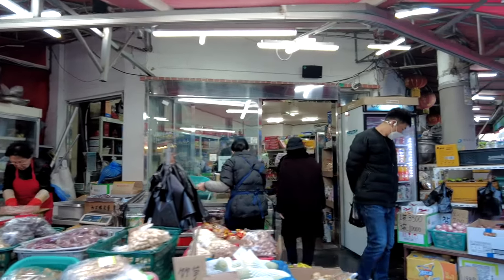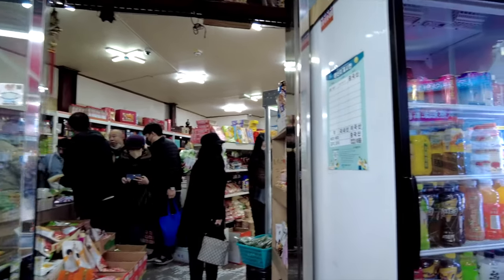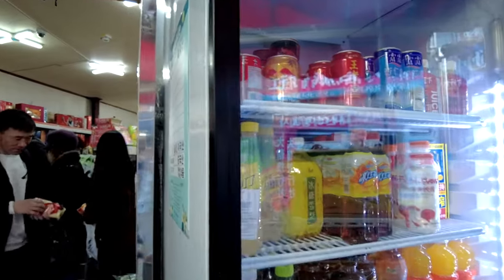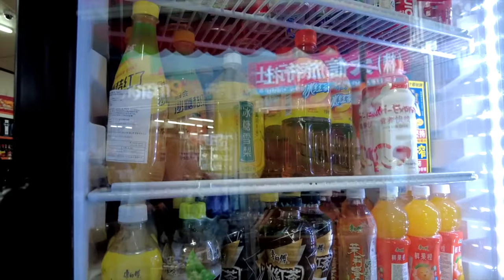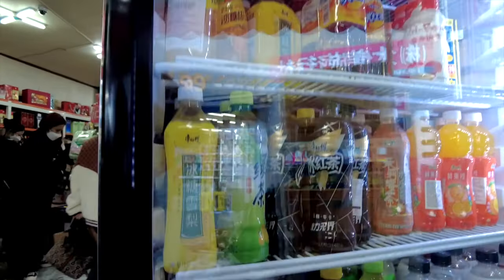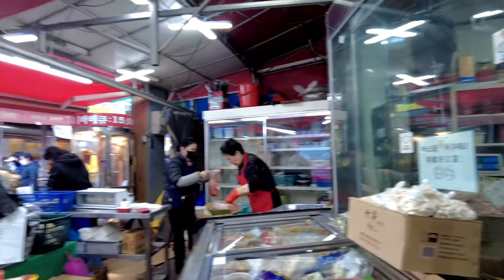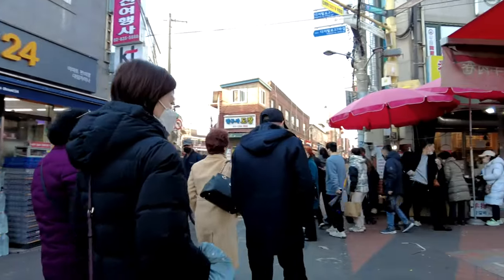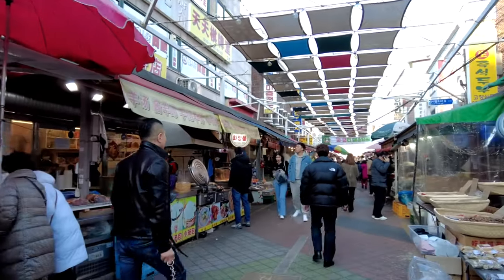Okay, barbecue. And vinegar. And Chinese beverage in here. Herbal beverage and lemon tea. And like a Powerade, something like that, and yogurt juice, different things in here. But I cannot find which I drank in Hong Kong or Macau. Pidan. Pidan. Well, it looks like a Chinese market in here.